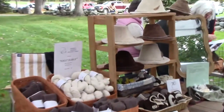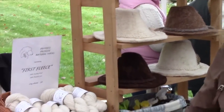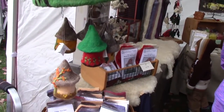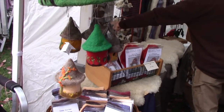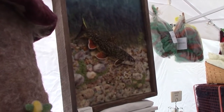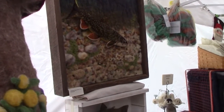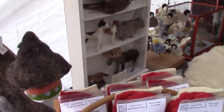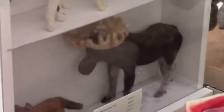I checked out some more wool products. I love the fedoras, of course. Those are awesome. And back to the birdhouses, I was really impressed with this lady's artwork. Take a look at these animals she made out of felt. My favorite, of course, is the moose. Check him out. He's really neat.